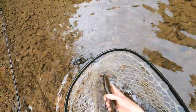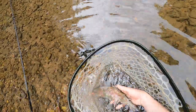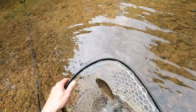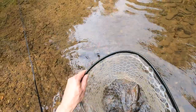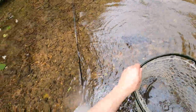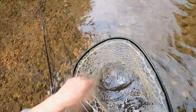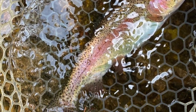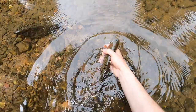Oh, man. Sweet, right in the side lip. That is great. Hang on, buddy. I just want to show off the cicada. Cool. Oh, he spit it. Oh, he almost jumped out of my net. They're so frisky, man. It's crazy. Whoa. Yeah, this is crazy. All right, buddy. All right.